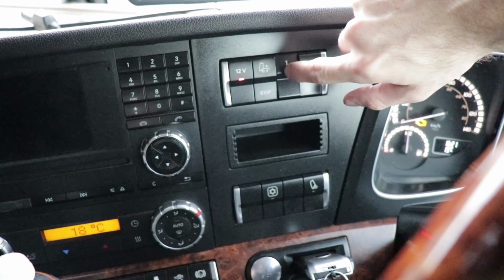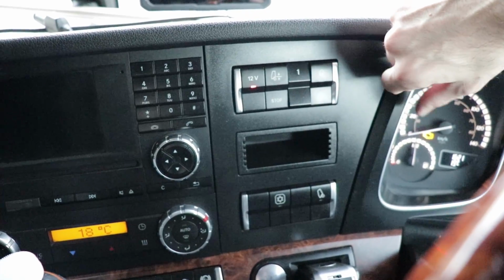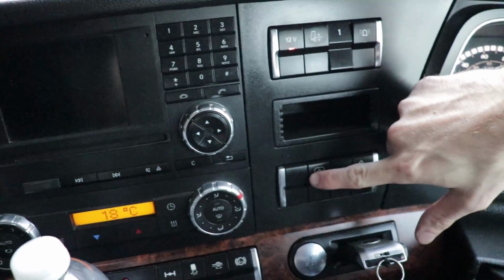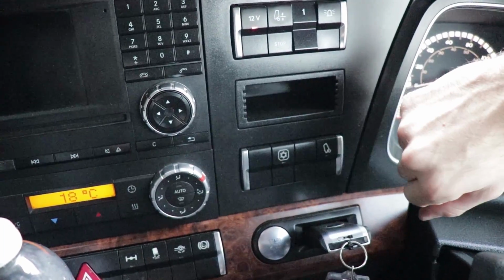Self-level light for the light board, which I will show you in a bit, on top on the roof of the cab. Says M&M green on this one. Beacons, obviously. We know we like our beacons. Switch the fridge on and off. It's got a fridge, by the way. And hydraulic cab tilt.